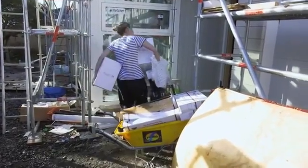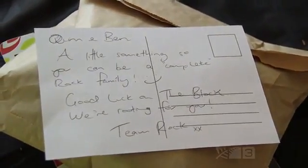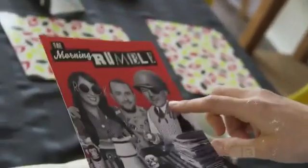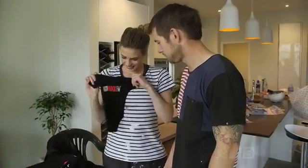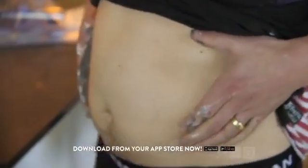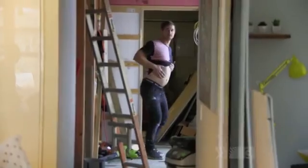After a successful morning shop, Quinn has arrived home to a special care package. Hey, man, we're getting so many wee gifts. Quinn and Ben, a little something so you can be a complete rock family. Oh, look, it's got our Rog on there. Look at those windows, Rog. Yeah, Rog came down and was our labourer. He dirtied our windows and chucked out our crock pot. Oh, I'm gonna die. So freaking cute. Might need more of those because that looks like triplets. Yeah, fun and games on a Friday.